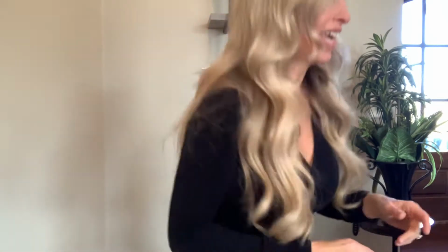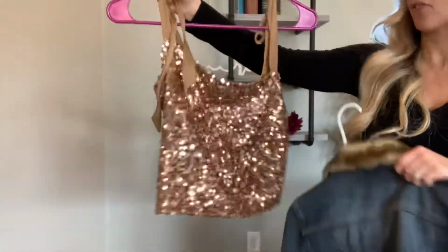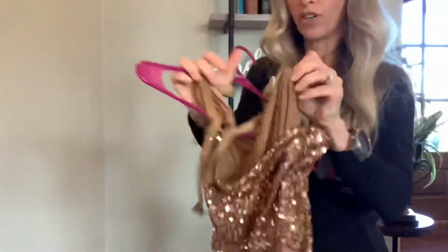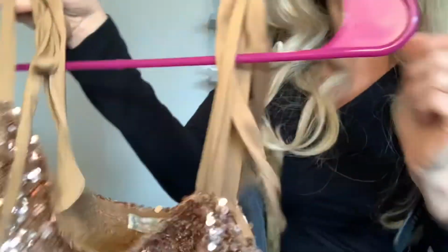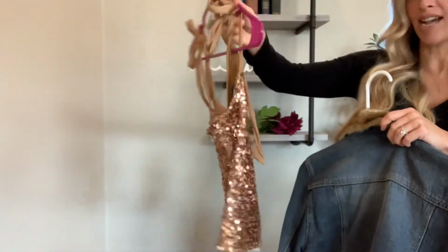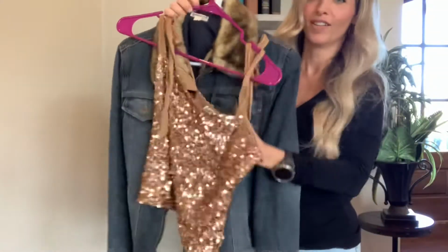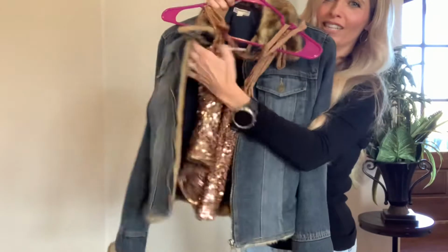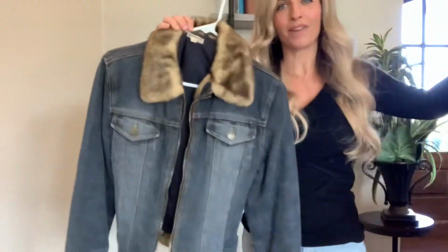Then I had cute little Free People. It's Intimately Free People, and that's the tag. Just a really cute sequin shirt that ties at the top. And I actually might keep that myself. I tried this on with this and it was so cute. I love both of them. So I probably will sell it, but I'll probably wear it first.